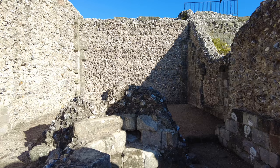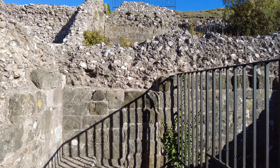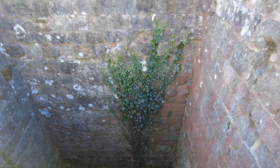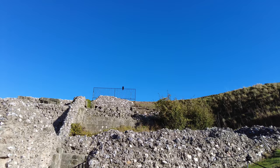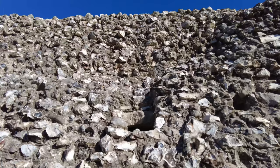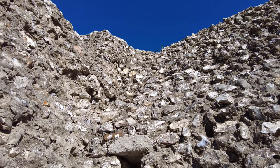Let's just leave this area, go through this gap. Bit of a step up. And we have a set of steps leading down. Here, let's have a look what's down here. So, those were the steps. Beautiful blue sky again. Just give you a close up of those. And another one there.